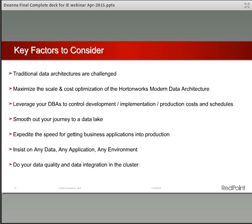The fact is data quality and data integration are computationally intensive, but if you take your application to the data, you can really leverage the power of Hadoop.